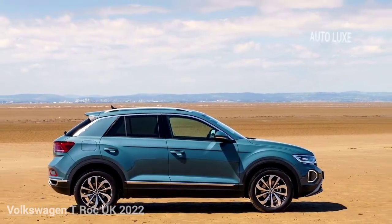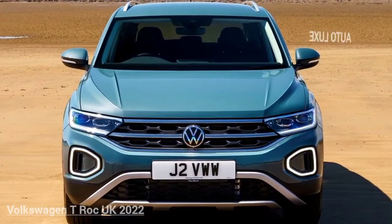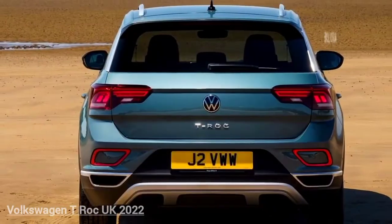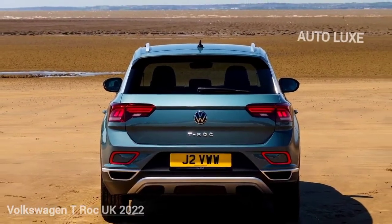From the outside, a bespoke rear bumper and 17-inch Johannesburg alloy wheels mark out the Style from the rest of the new T-Roc range. The Style is predicted to be the top-selling trim in the model range, with more than 1 in 3 T-Roc customers expected to opt for this model.